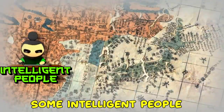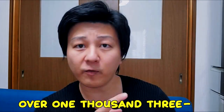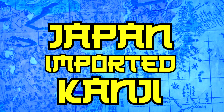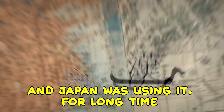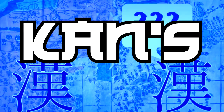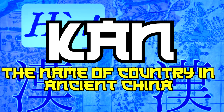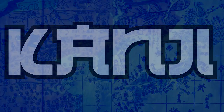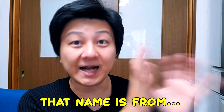But some more intelligent people imported kanji from China over 1,300 years ago. So long time. Japan imported kanji, so Japan started to use it, and was using it for a long time. And the name was kanji because it's Kan's letter. Kan means the country name of old China, and Ji is letter. So kanji. Nowadays, that's Hanzi in China. That name is from kanji.